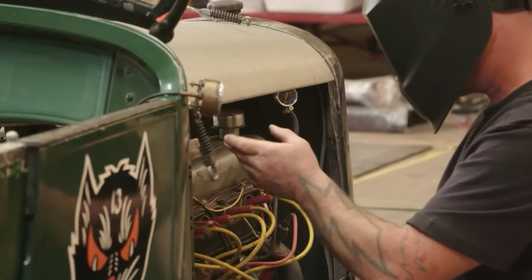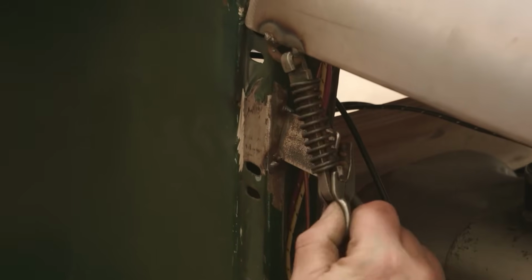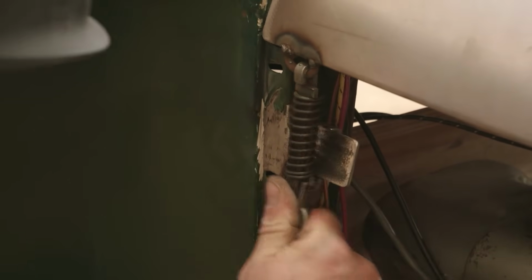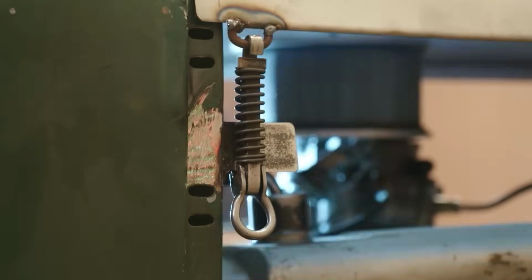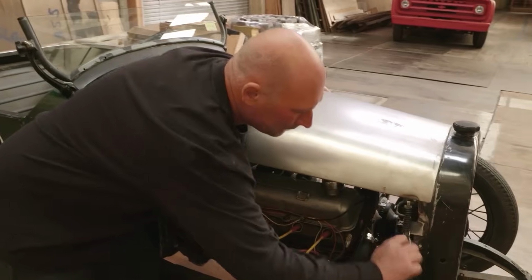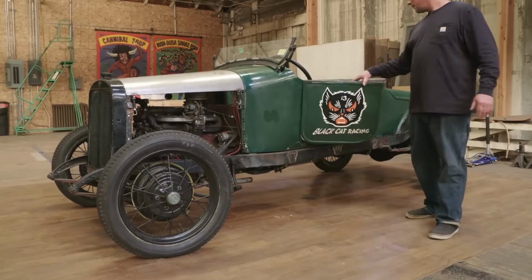Trick here is that the latches pull down so that the hood fits properly. The springs finish off the look on this custom hood, very antique. Fits an old race car perfect. The old quick disconnect.